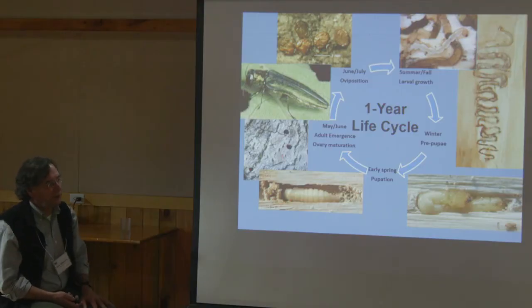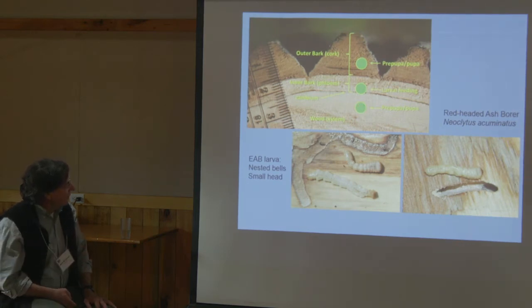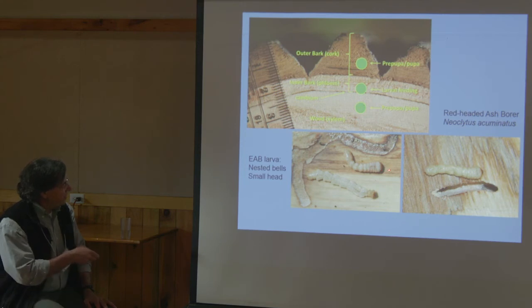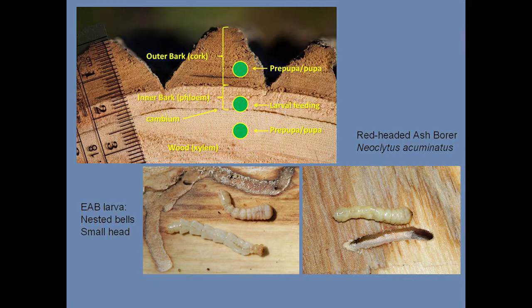Very simple compared to the hemlock woolly adelgid. It eats the phloem tissue, pupates in the outer bark or in the wood. That's the problem. This is a native insect, a longhorn beetle called the red-headed ash borer. This is the emerald ash borer, with the nested bells on the back of the abdomen, the back of the larva.